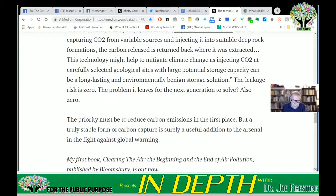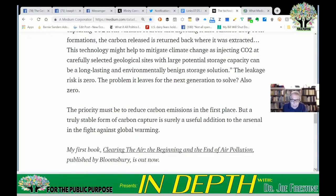also zero. The priority must be to reduce the carbon emissions in the first place, but a truly stable form of carbon capture is surely a useful addition to the arsenal in the fight against global warming. That conclusion is, of course, the understatement of the year.